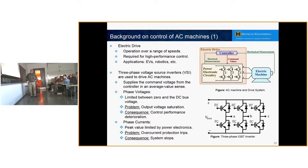Particularly for electric powertrains, you want to operate over a range of speed. You need a drive to achieve high performance control. The 3-phase inverter provides the power to the machine, right, from a DC bus to generate pulse width modulated AC voltages in the average value sense. These are limited, but the individual phases, the output is limited between 0 and the DC bus. And so this means that your output voltage, or your input voltage to your machine, is constrained, right? There's only so much voltage that you can apply. And if you're not careful, if you try to exceed that range, you can deteriorate the performance of your system.